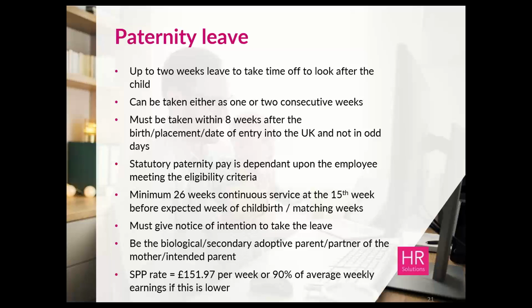The employee must have a minimum of 26 weeks service, and that's at the 15th week before the expected week of childbirth, and they must give the required notice. The employee must be the biological or secondary adoptive parent of a child born or placed with them for adoption, or the partner of the mother or the intended parent if the baby is born through a surrogacy arrangement. And as I was just mentioning a moment ago, the actual rate of pay is the 151.97 per week, or 90% of average weekly earnings, whichever is the lower. So hence why many people tend to take annual leave.